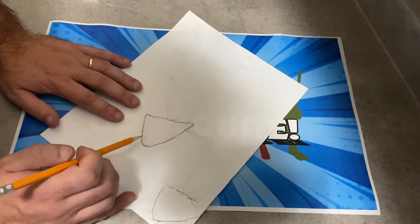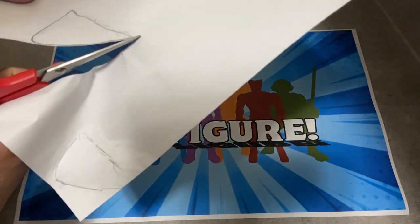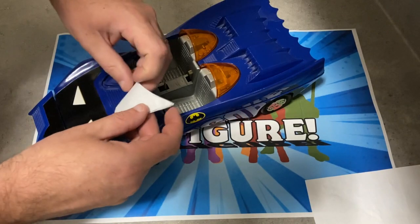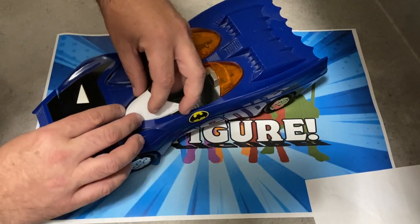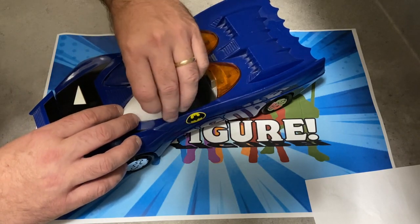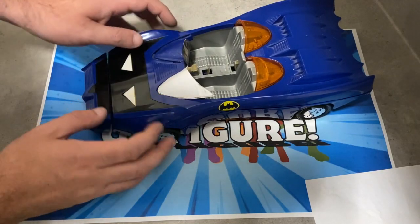So I drew up a little template after a couple of loose trials, and we're going to cut it out and just see if this will kind of work, and if in principle we can make a shape that'll fit into there and kind of look like a Batmobile window. So it's still not fitting quite right. It's a little bit too big.